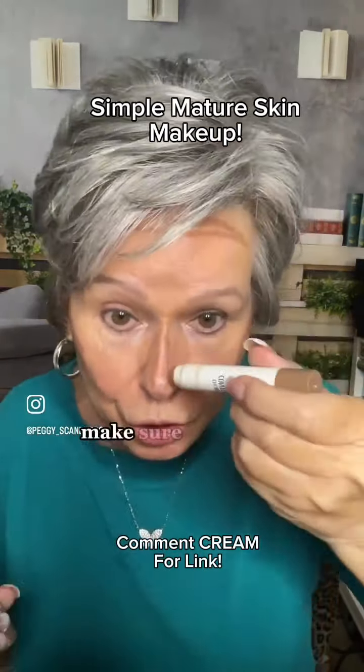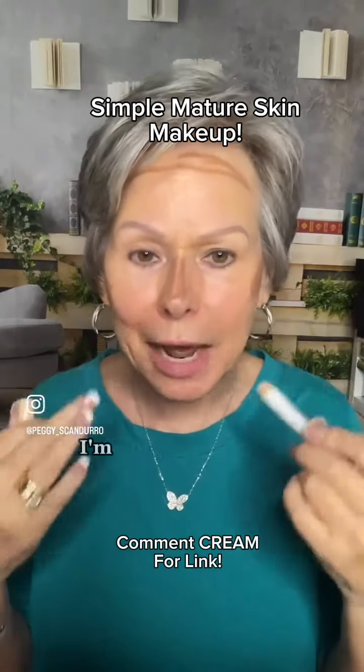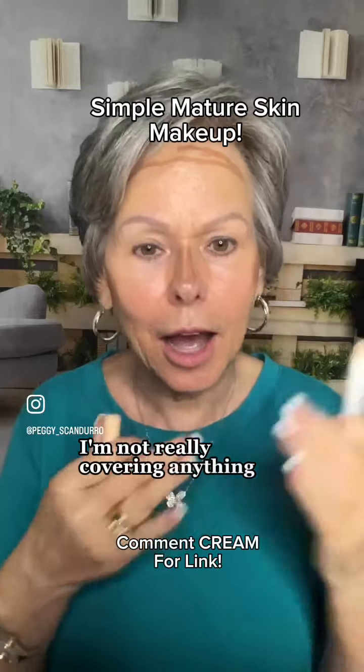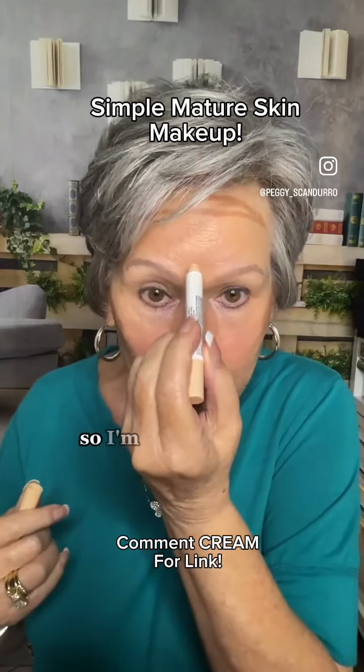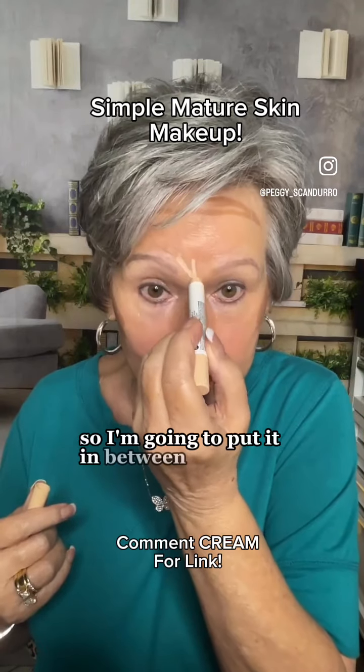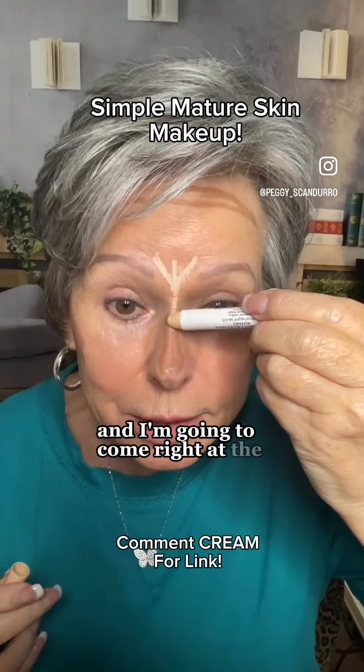Now, since I am just a little bit more, I like to also use a concealer. I'm not really covering anything up. I am bringing light to my face. So I'm going to put it in between my eyebrows, and I'm going to come right at the center of the forehead.